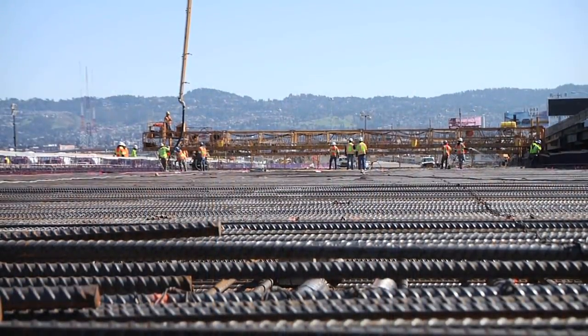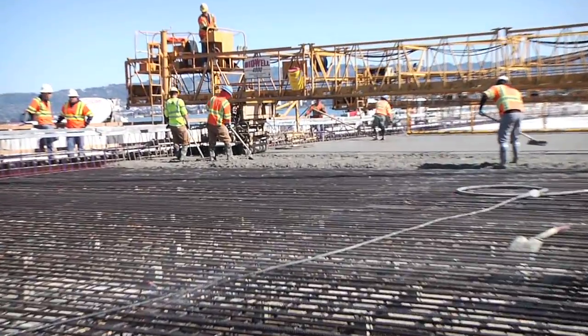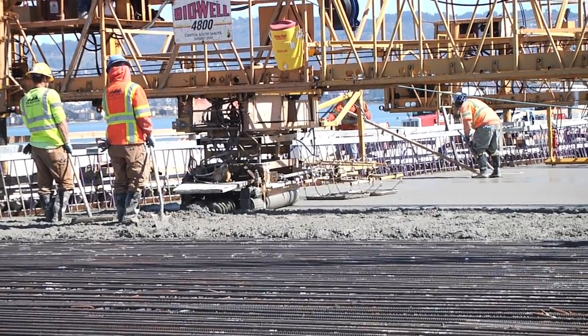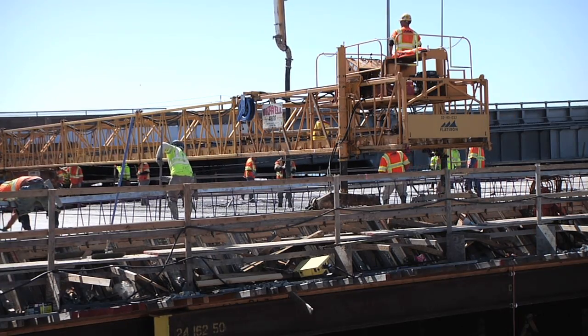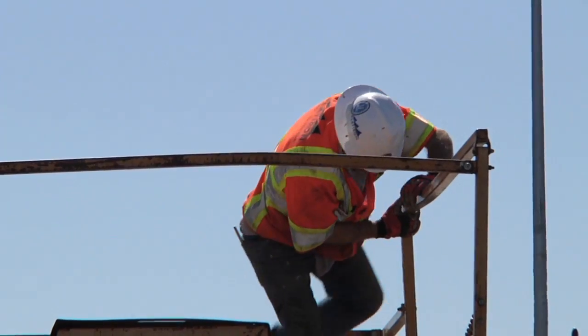Another historic milestone for the new Bay Bridge. Work nears completion on the Oakland Touchdown. This is the final major concrete pour on the Bay Bridge project. It's a keystone operation being done almost a year ahead of time. It's critical to the bridge opening both lanes of traffic on opening day, Labor Day weekend.